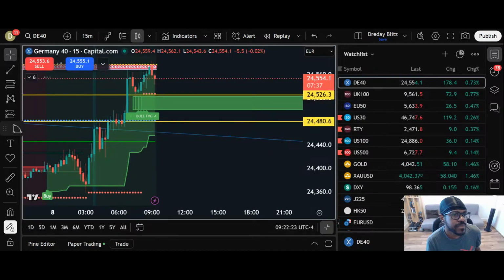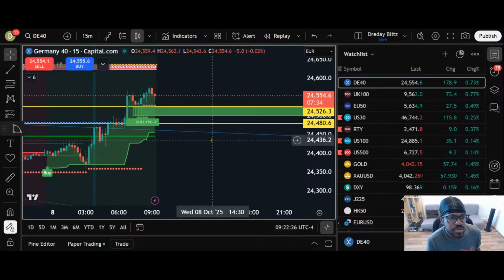Now we're going to look at the TradingView indicators here. I'm just going to pull up everything here. All right, I'm going to explain a few indicators that I have.